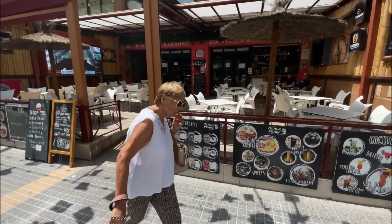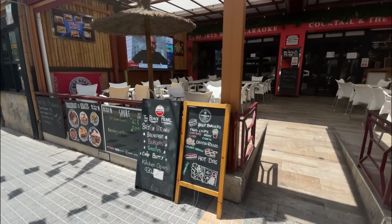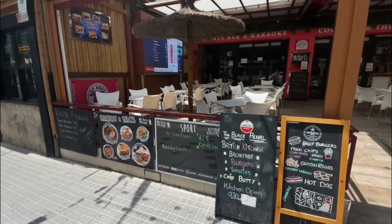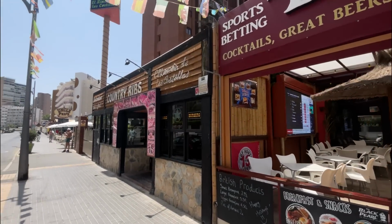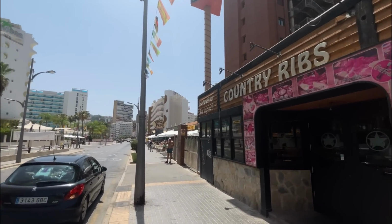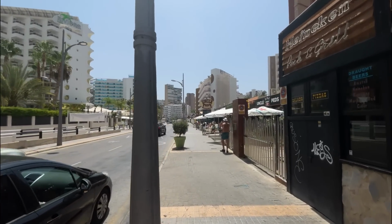Here they do have some snacks. They have English breakfast. Obviously, in this area everyone needs to have English breakfast. They have beef burgers, fried chips, onion rings, hot dogs, and cocktails, obviously, and different types of beers, refreshing drinks, etc.